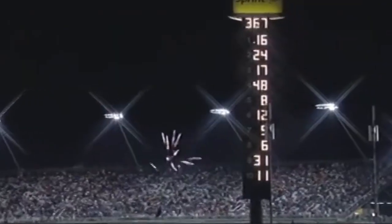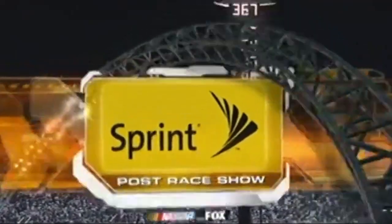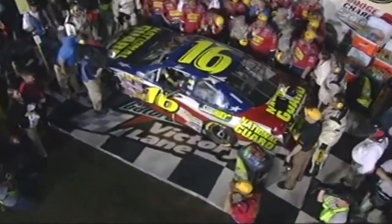Greg Biffle gets the win. He'll make the run around to victory lane, and so will we. And we welcome you to the Sprint post-race show, NASCAR on Fox from Darlington, South Carolina, under the lights. Greg Biffle, 36-year-old from Vancouver, Washington, finally into victory lane this year. After a lot of heartbreak, a repeat winner in this spring race here in Darlington, let's head down to victory lane and Matt Yocum.